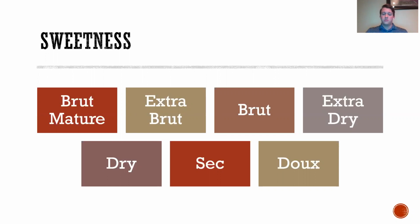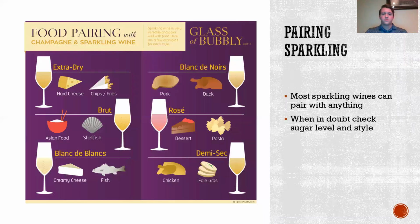You'll actually start to be able to taste and feel the sugar that's left in the wines. All that's important because when we're talking about food pairing with champagne and sparkling wines, champagne and sparkling really goes with anything. It's one of the reasons why I love it so much. You can really pair it with every meal that you're having.